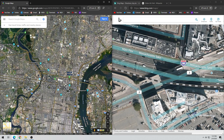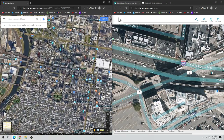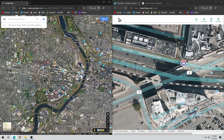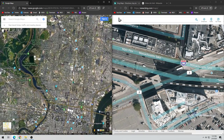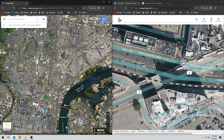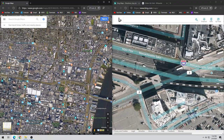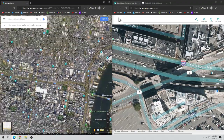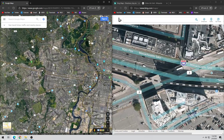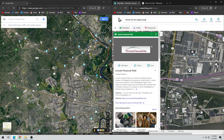I forgot what their stadium's called, actually. Shouldn't be too far away from downtown, I would imagine, right? Where is the football stadium? That's all I'm asking here. I guess it's not in downtown then. Where do the Eagles play? Show me Bing Maps. Oh, it actually fine.